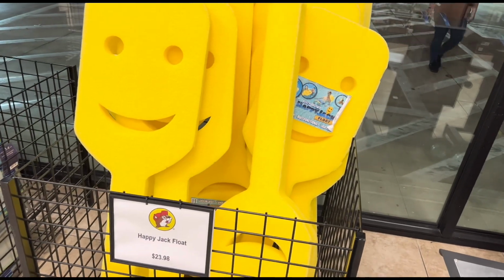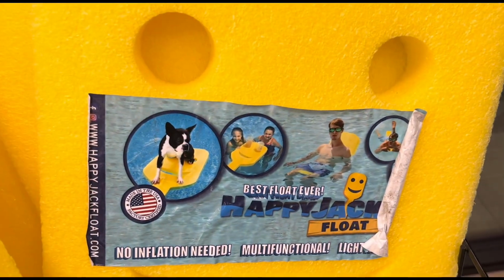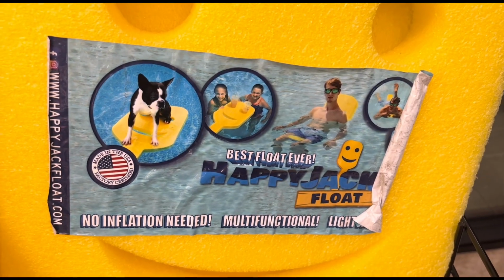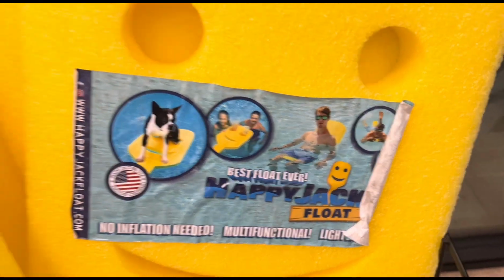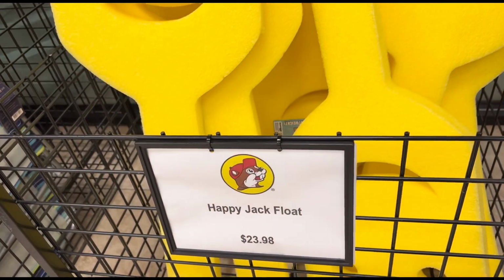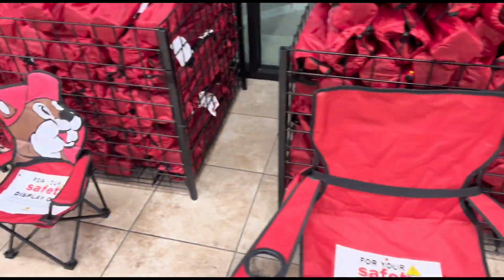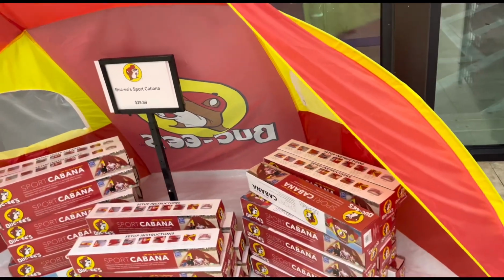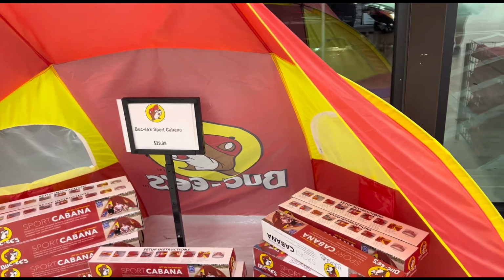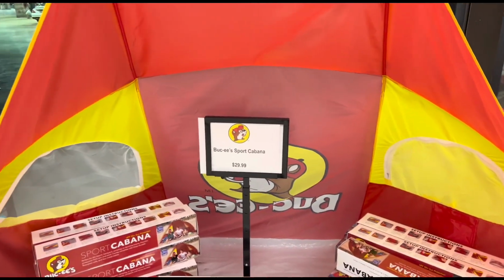You can also get a Happy Jack float. As you can see in the picture there, you can use it for your dog, for drinks, or just to sit on like a silly man. Only $23.98. There's also chairs, and more chairs. And a Buc-ee's chair, of course. And a little canopy. Buc-ee's Sport Cabana for only $30.